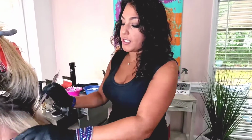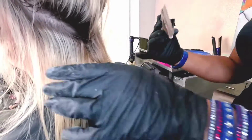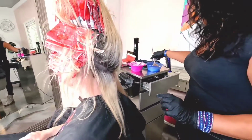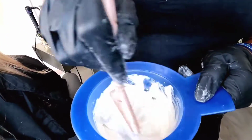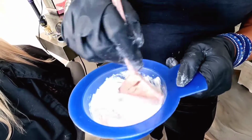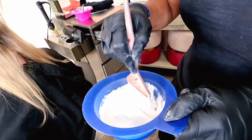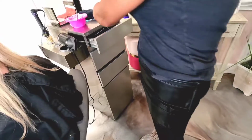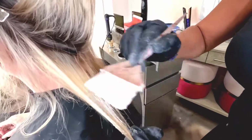Okay, so I went through most of her foils. I still need to go through a little bit more. But because she does have a little bit of yellowing here and I didn't want it to be really light and pretty everywhere else, I'm taking a clay lightener here. I mixed it with a 5 or 10 volume, nothing crazy. On a normal basis, this would obviously be nothing to somebody's hair if they were virgin and we were doing a balayage technique. But I'm just gently applying this.